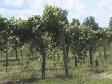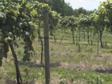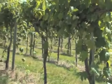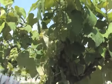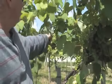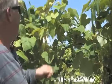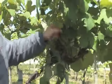We start the pruning process here around Christmas, and it's the process of eliminating excess fruiting buds that we don't need. Normally, we probably prune off probably 90% of the buds from the previous year. That keeps the vine healthy and growing vigorous and producing big clusters. If you didn't prune, you'd have a lot more clusters, but they'd be a lot smaller.